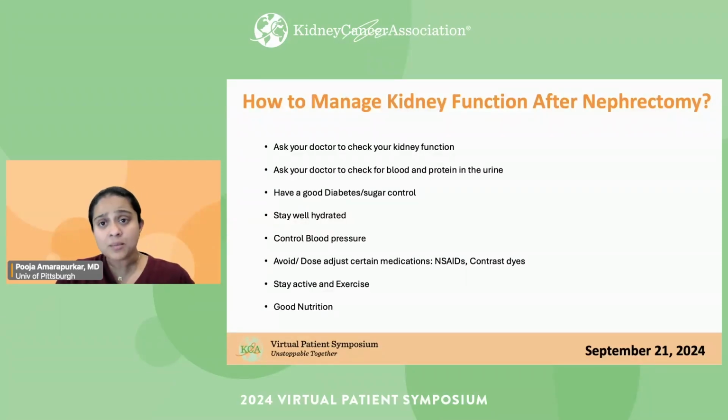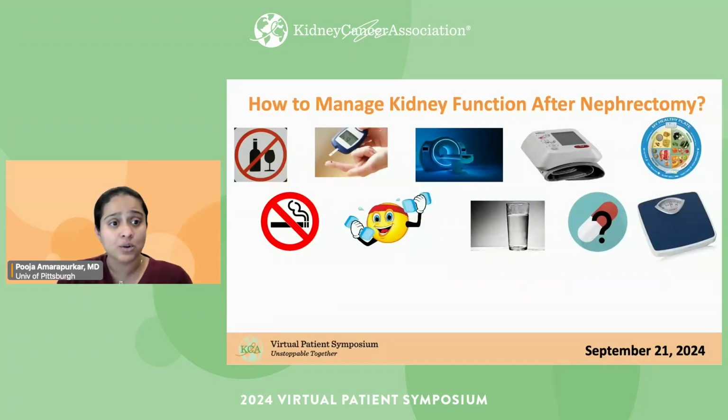So some of the other things to think about: try to avoid alcohol, smoking. Whenever you're started on a new medication, take a minute and talk to your doctor about the potential side effects. Would they have any side effects on your kidneys? This shows a CT scanner, so try to avoid unnecessary dye contrast. Have good blood pressure control, a healthy, well-balanced meal, and try to avoid too much weight gain or too much weight loss.